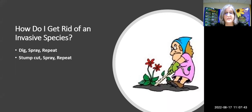Now I'll let Dr. Lester be the one to talk about what to do when we have these things already in our yard. I have this calico vine in my yard. What do I do to get rid of it?